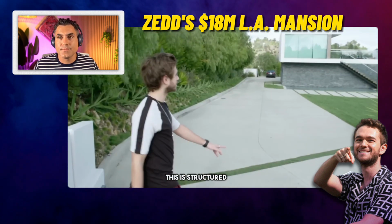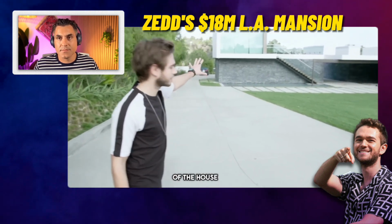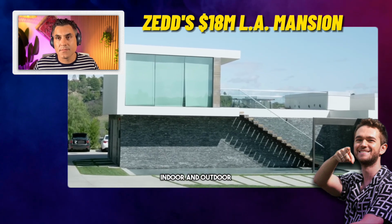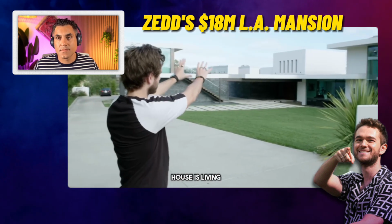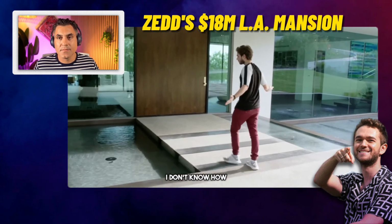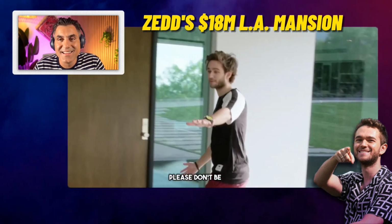So the way this is structured for me is that this section of the house is work. The bottom part will be the studio. The top part is the gym, indoor and outdoor. This section of the house is living, and this is like sleeping. Welcome to the house. I don't know how, but nobody's ever fallen in here. It's not really child-friendly. Drunk or not drunk, please don't be the first one.